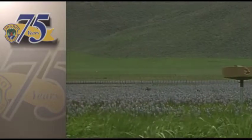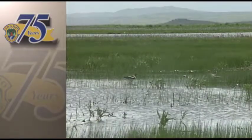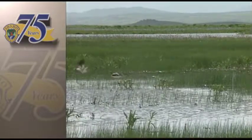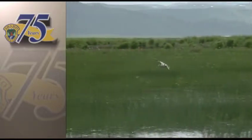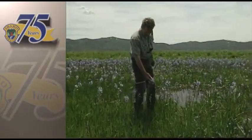And we have a pretty good population of non-game species like the sandhills, the avocets, the curlews, the willets, the yellowlegs, and the phalaropes. And there's a lot of birds that use this marsh and depend on this marsh. Habitat biologist Terry Gregory is the caretaker of Centennial Marsh.